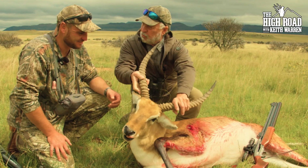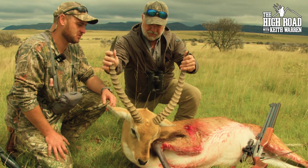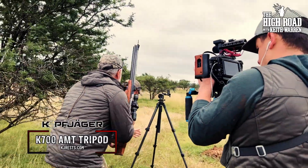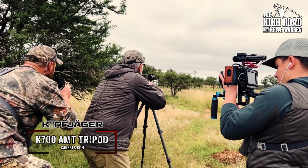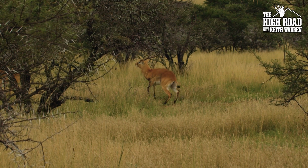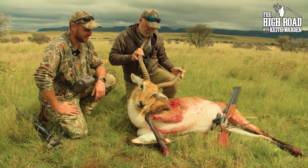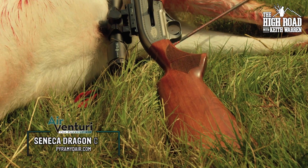How old do you think this bull is? This thing's probably about 7-8 years at least. Oh my gosh. Nice and mature, old. And what a beautiful spot and stalk hunt. That's fantastic. I appreciate it. Thank you, sir. Well done. Good shot. I'm very impressed with that.